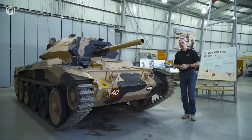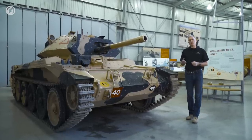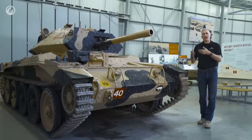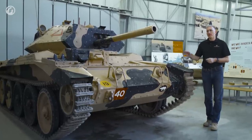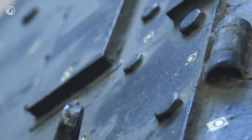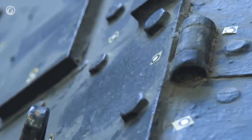The tank is of a composite construction. The idea was that they were going to have a soft steel interior that could be welded without affecting the integrity of the metal, and then have the armor plate added on top of that. But in the end, they just stuck with riveting anyway.